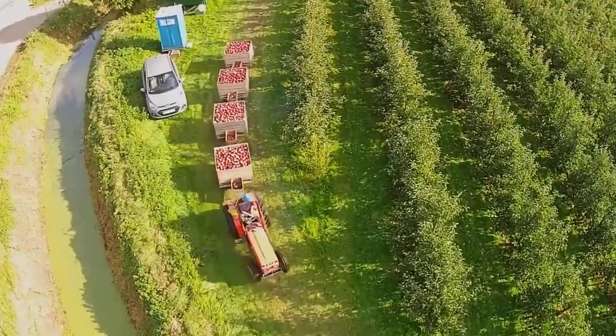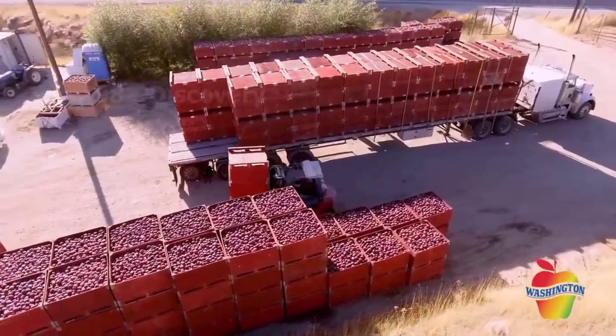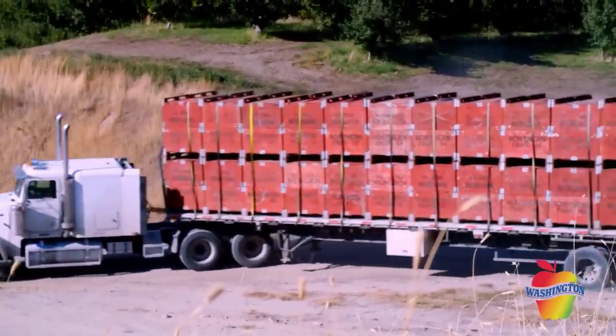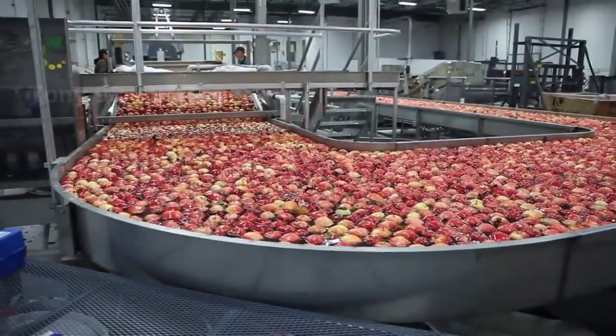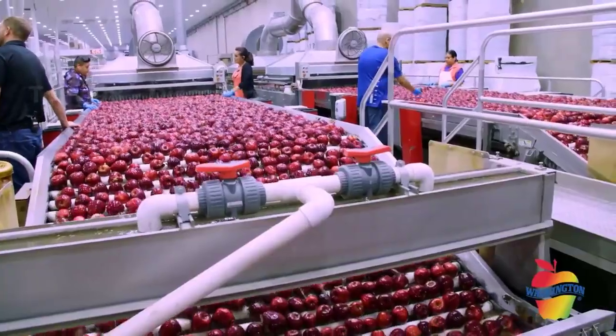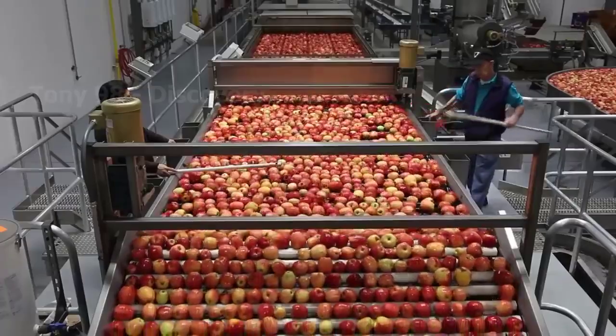After harvesting, billions of apples here will be transported to the factory for packaging or juice production. Here's what's going on at an apple packing plant in Washington. Before packing, these apples will be washed and disinfected.